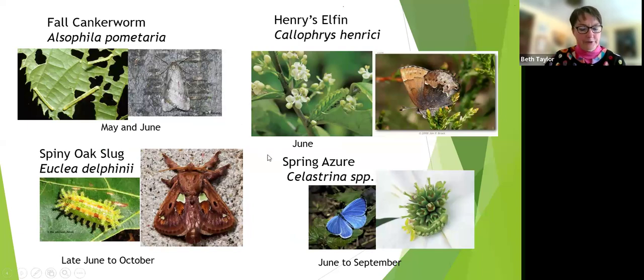We have a much smaller number of Lepidoptera that use them, but here we have the fall cankerworm. Notice the incredible camouflaging here against bark. The spiny oak slug, again, defense mechanisms. Who wants to eat that, right? But a great pollinating moth, fuzz everywhere.